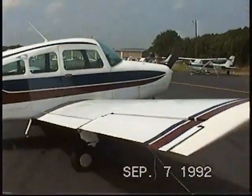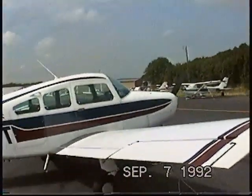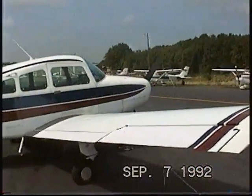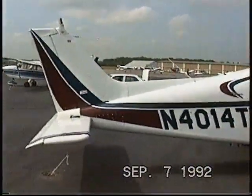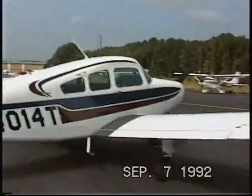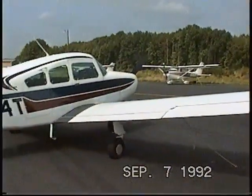This aircraft is located at Lawrence Municipal Airport in North Andover, Massachusetts. It has been kept here for the last 5 years. I purchased the aircraft approximately 6 years ago in Fitchburg, Massachusetts.